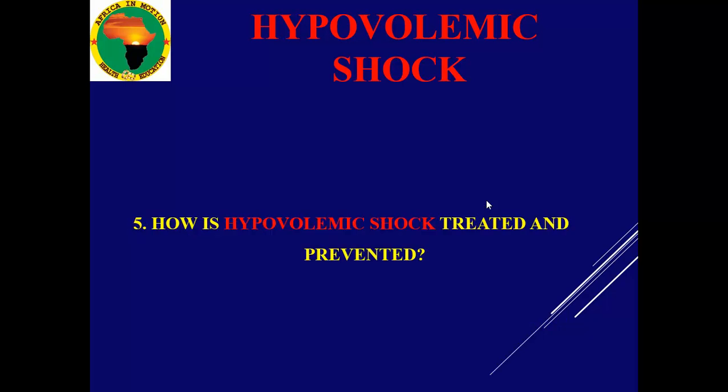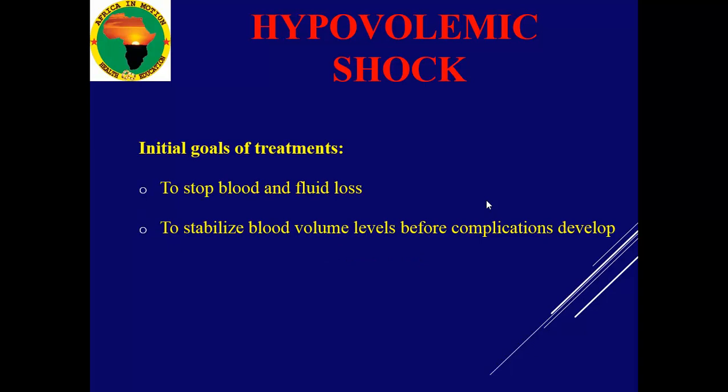Okay. How do we treat it and how can we prevent it? Once you see a patient bleeding, whether in the hospital or outside, you need to do your best to stop the bleeding or stop the fluid loss. Try to stabilize the blood volume at a level that is acceptable. That's what you need to aim for.